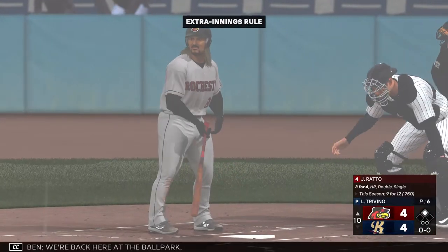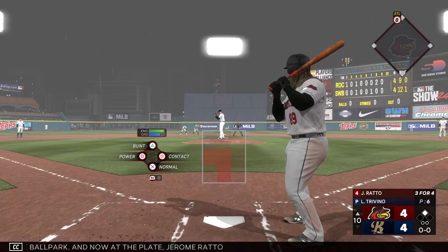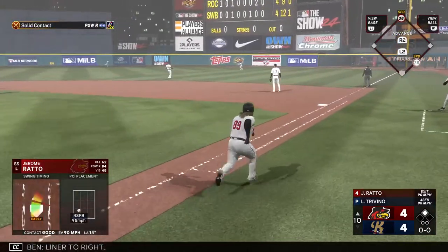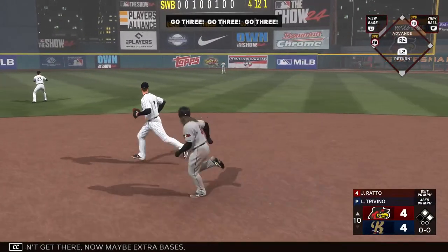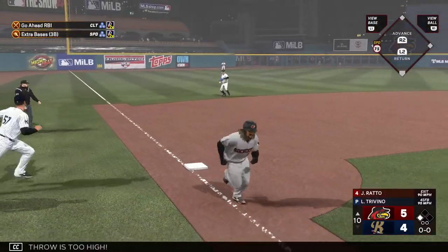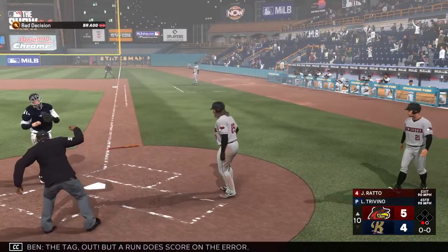We're back here at the ballpark. And now at the plate, Jerome Ratto. Let's get ready. The pitch. Liner to right. Can't get there. Now maybe extra bases. Runner rounds third. On his way to the plate. Oh, the throw is too high. The tag out. But a run does score on the error.